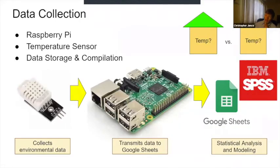In terms of data collection, I've been working with a Raspberry Pi and a temperature sensor so that we can hook those up into the sheds and collect temperature data live every half hour. And then from there, the temperature sensor is going to collect data. I've coded the Raspberry Pi to transmit that data to a Google Sheets file that everyone in our team can view and look at the data.